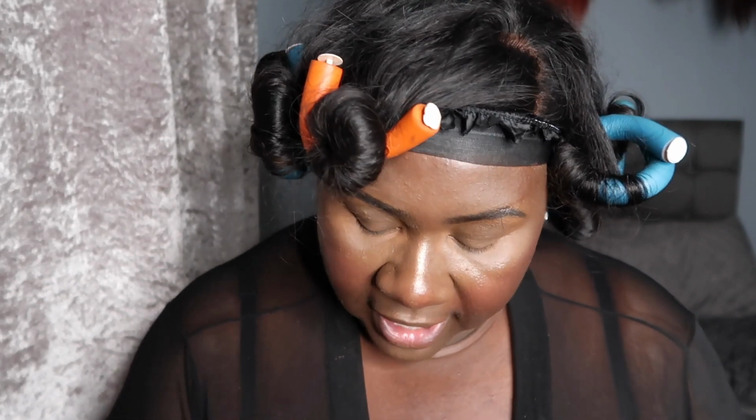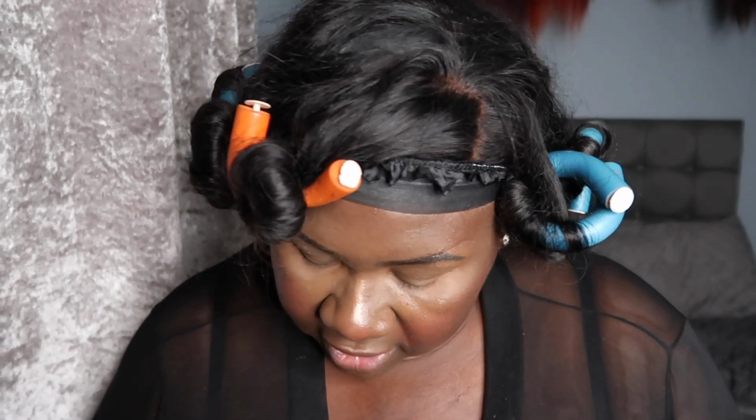this setting spray. I'm quite generous when it comes to my setting spray. So now that my makeup is setting, I usually do my winged eyeliner at this point. Now, I don't know if I'm going to do the winged eyeliner on camera, just because it's a daily struggle.